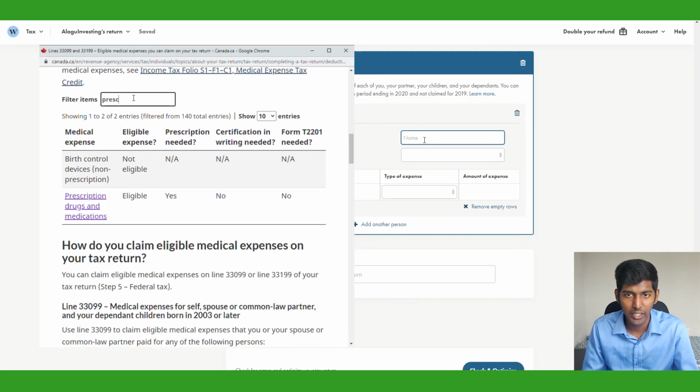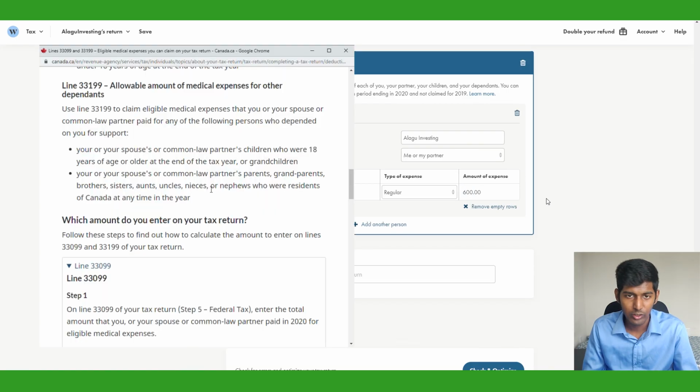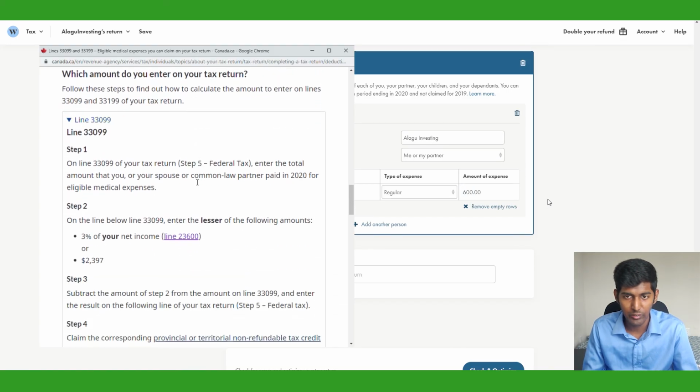Let's say your medical plan did not cover prescription drugs. It says it's eligible on here. If you bought them for yourself or your partner or your children, you can claim them on your taxes. Let's say it was regular and it was $600. There is a limit to how much you can claim. It's 3% of your net income or $2,397, whichever is the lesser amount.